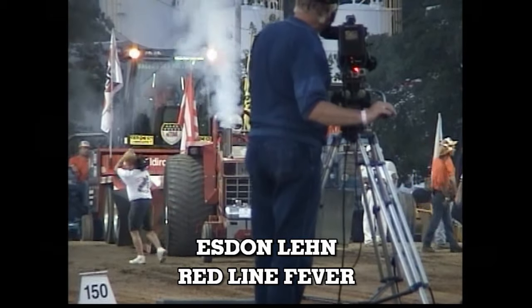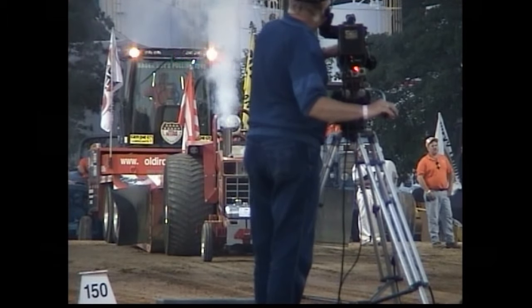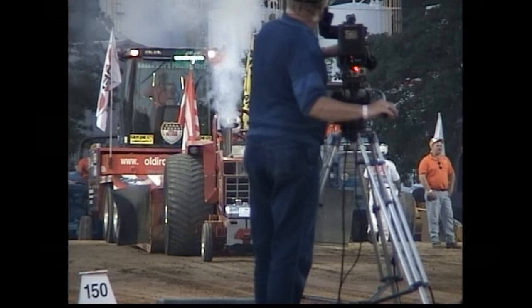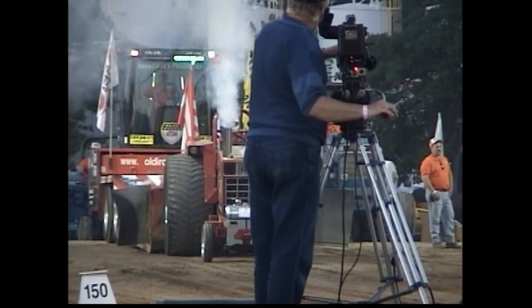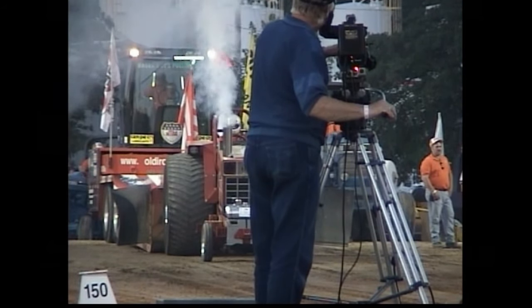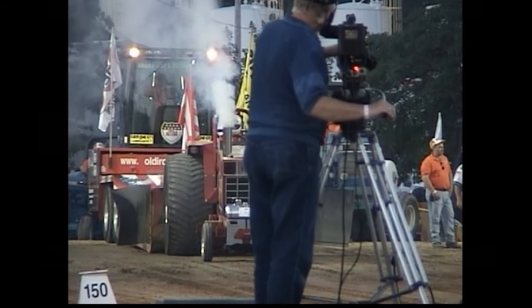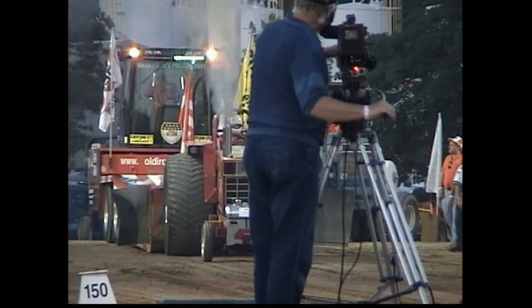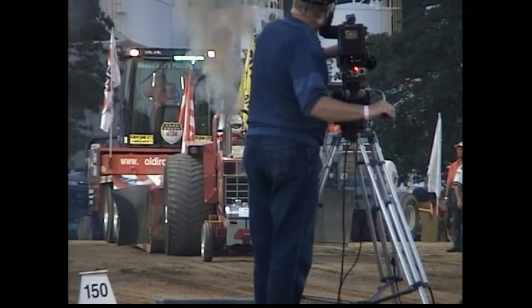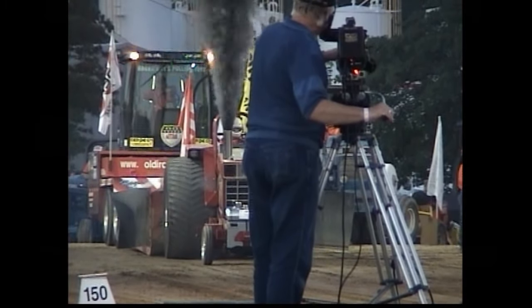As he's hooked and set, as soon as we clear the top end of the racetrack, we're ready to go. Scott Doty, State of Michigan. Bob Ben, the state of Illinois, you're flagging for us this evening and across the country as well. Green flag flies from Scott Doty as we look down the track. The Red Line Fever, Mr. Ensign Lane, Dayton, Minnesota. Power flag comes alive, here he comes.